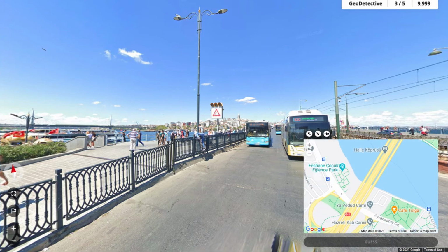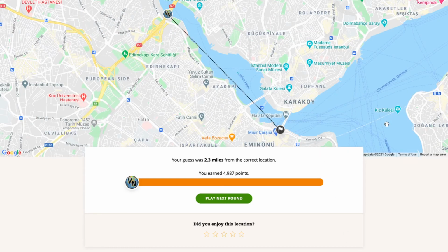Yes, there's a mosque there or whatever, but there's probably quite a few dotted about. Let's just go for that. Oh, okay, not a million miles away at all. On for a very good score here. I'll stop touching that. Right, so that's my headphone jack.